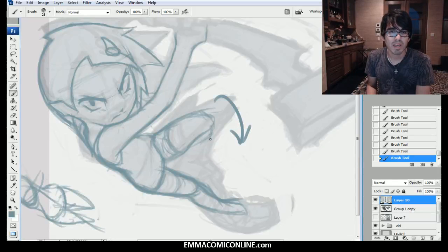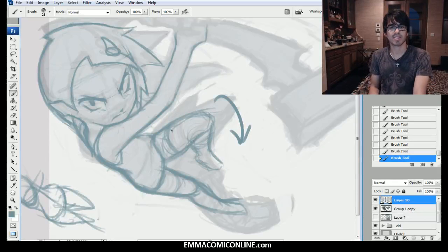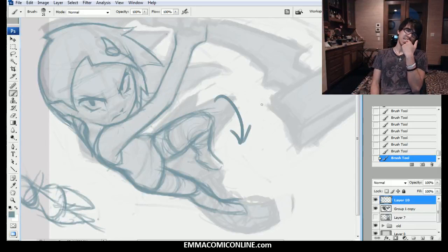Let's go ahead and think about the leg as it goes from here, right? Think about the leg going back in space. So we'll have it be like that. So that looks okay. That looks all right. But do I like it? Is it good enough? Actually, her legs look kind of small. I don't know if I want them to be that small.